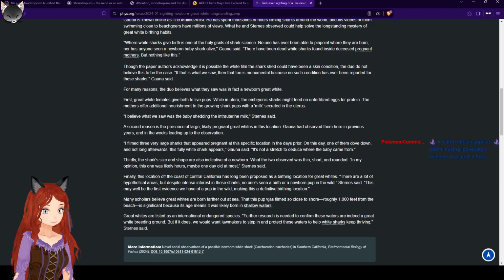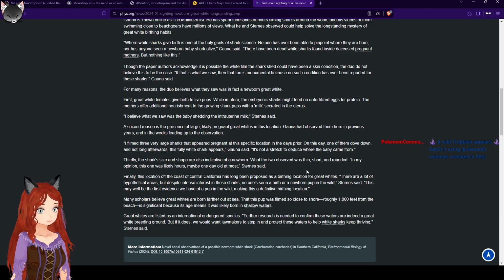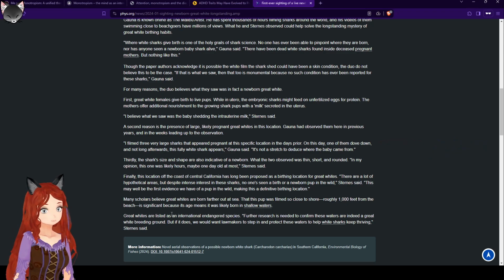Great whites are listed as an internationally endangered species. Further research is needed to confirm that these waters are indeed a great white breeding ground, but if they are, we will want lawmakers to step in and protect the waters to help white sharks keep thriving.